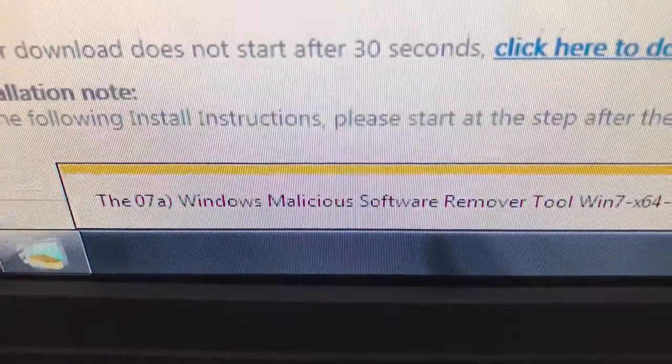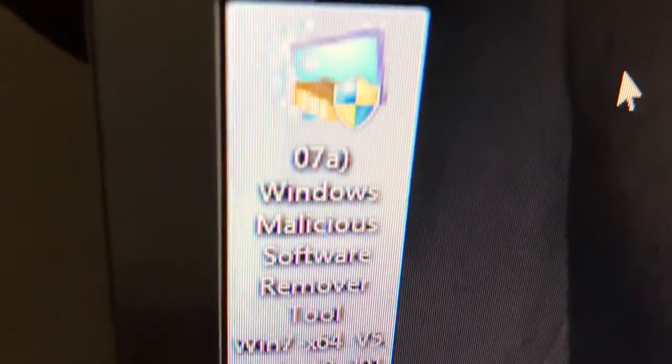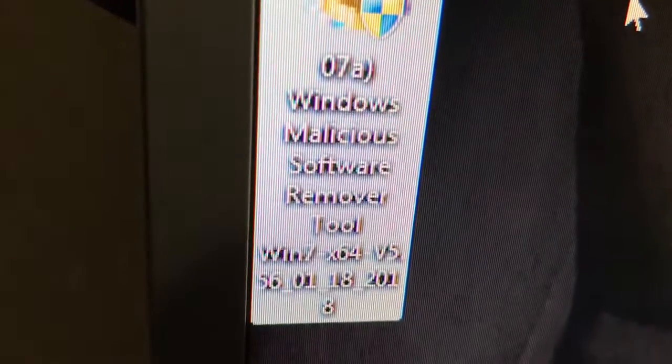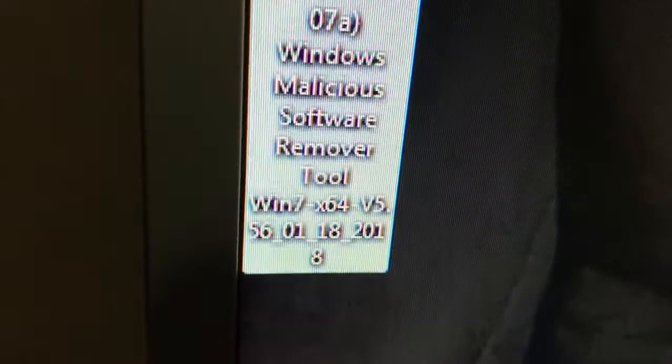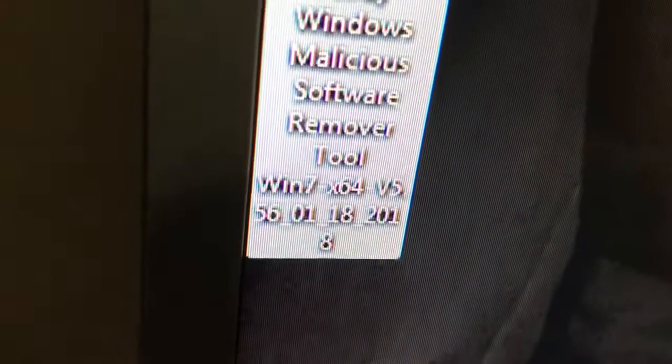It's already finished downloading, so it is on the desktop. At this point I can close that, and come up here and close this page. Here's my latest version of Windows Malicious Software Removal Tool, which I just renamed: 07A, Windows Malicious Software Removal Tool, Windows 7, 64-bit system version 5.56. Date is January 18, 2018.